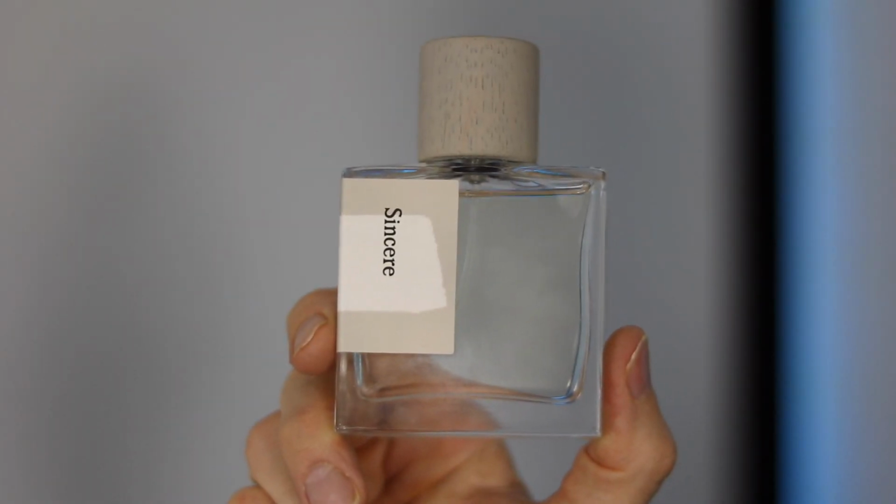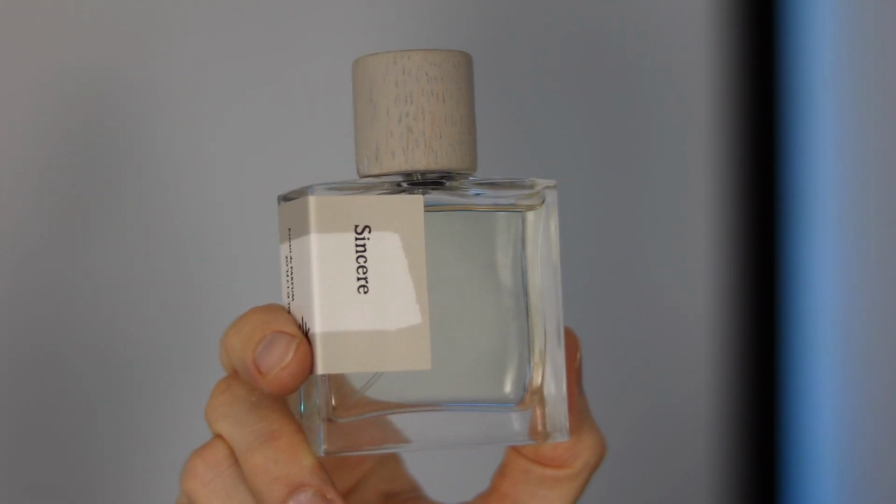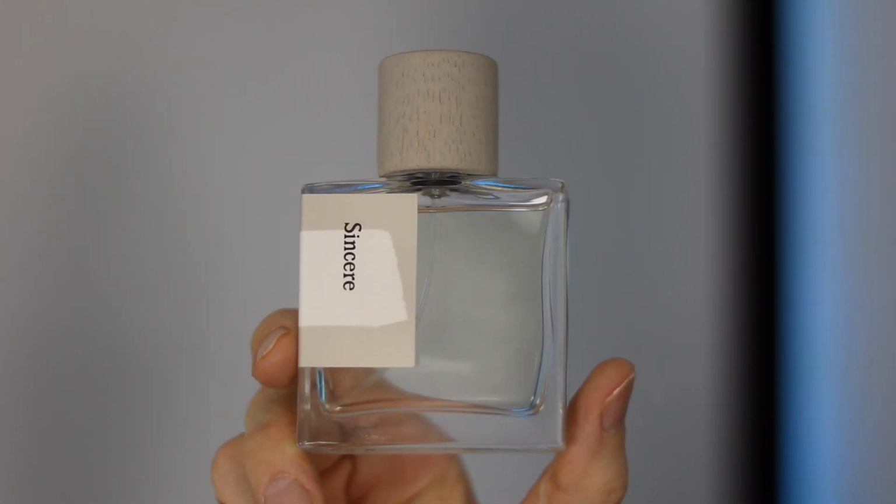The next one I'm going to talk about is its layerable buddy, Sincere. This has notes of peach nectar, warm milk, ginger blossom, creamy ylang ylang, orris, ambrette, saffron, amber, coconut and musk. If Devious is fun and sexy, I would describe Sincere as warming and sensual. It's very smooth and well-rounded. It's more rounded than Devious, although it is less assertive than Devious.